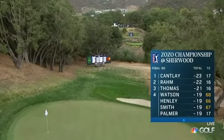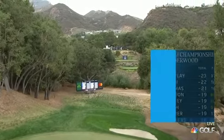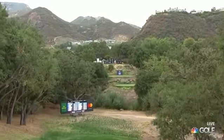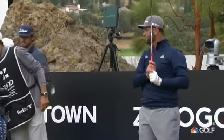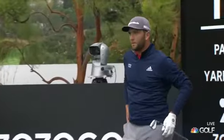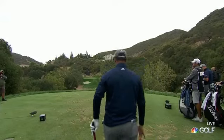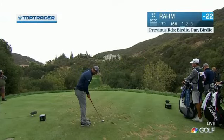Well, Rahm has injected more drama into the festivities with that birdie at 16. He's just one back of Cantlay as he stands up on the hill here at the 17th. Well, Bones, these guys have a real knack of using that adrenaline to their advantage. Right hole location, and this man loves to cut it. Patrick Cantlay had the luxury of playing 15 feet left of the hole. I got to think JT and Rahm are going right at it here if they can. Rahm fully engaged as we check out our top tracer, powered by Topgolf.